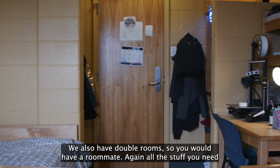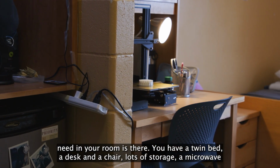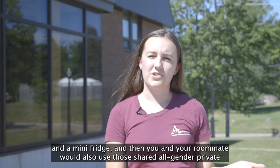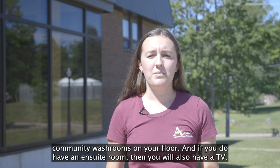We also have double rooms, so you would have a roommate. Again, all the stuff you need in your room is there. You have a twin bed, a desk and a chair, lots of storage, a microwave and a mini fridge. And then you and your roommate would also use those shared all gender private community washrooms on your floor. And if you do have an ensuite room, then you will also have a TV.